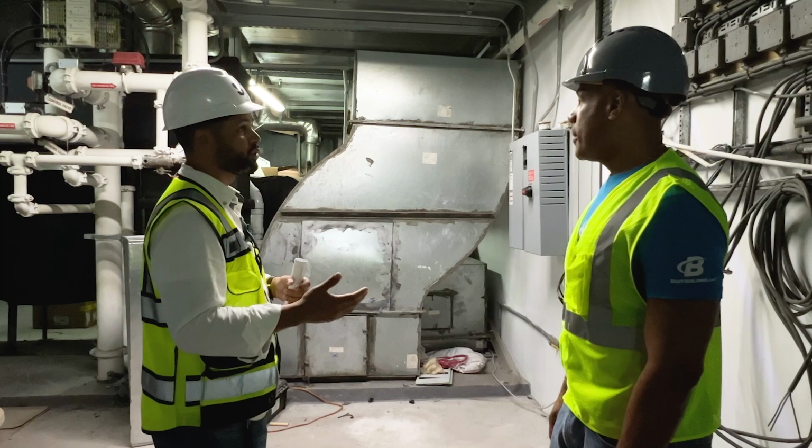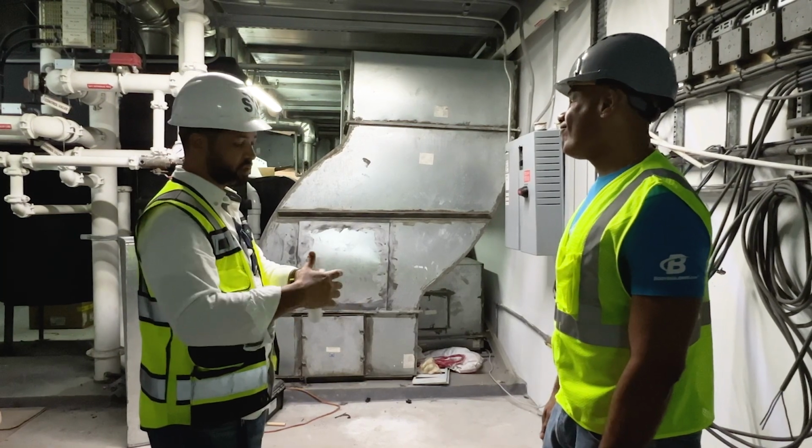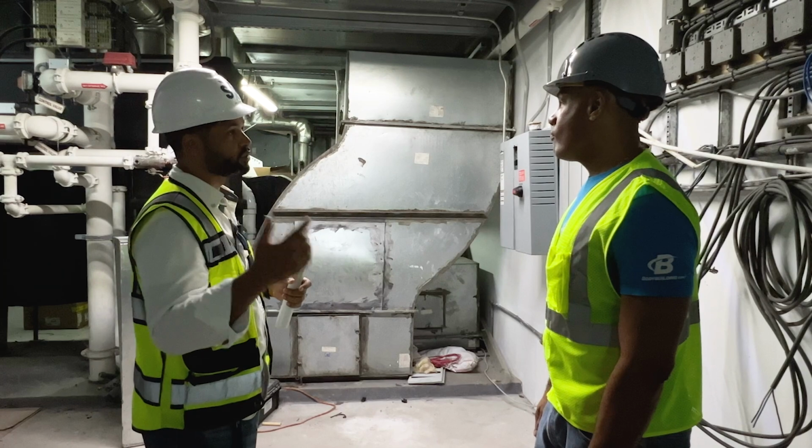So you have to remember the airport is now a third in operation. A third of the space we have is in operation. So we don't need all the units running to cool the building.